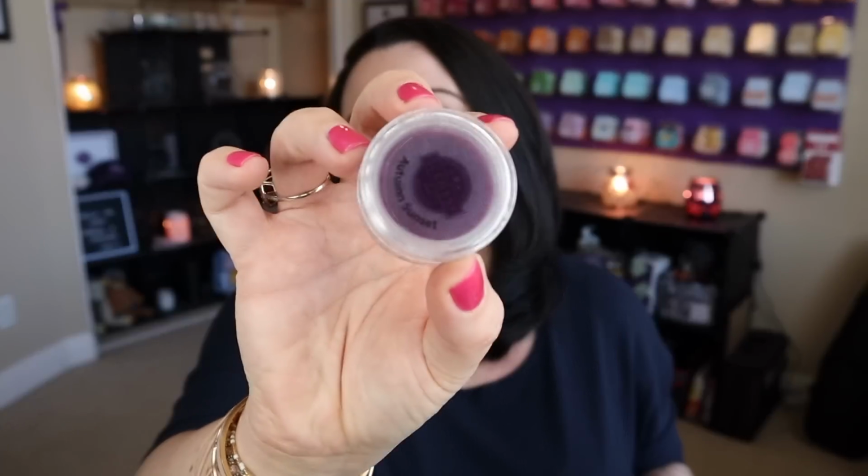Okay, Autumn Sunset is next. And this is a really pretty dark purple wax. This one I do really like. This one is fall spices. And I think I get apple and pumpkin with fall spices. I do. Let me see. I do! I'm so excited. I think I get apples and pumpkins and fall spices.